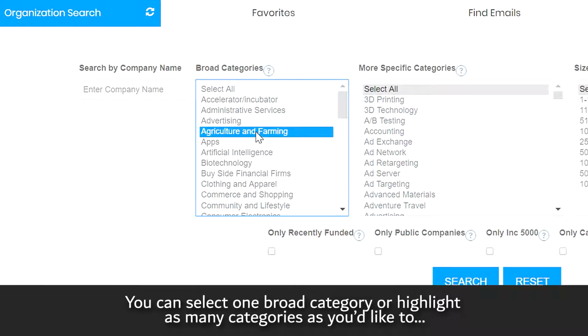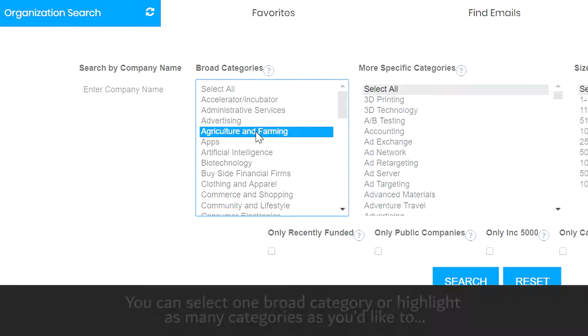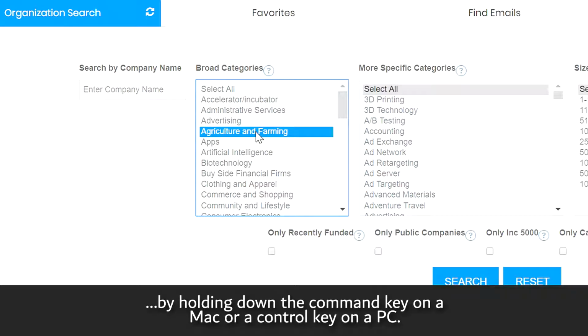You can select one broad category or highlight as many categories as you'd like to by holding down the Command key on a Mac or a Control key on a PC.